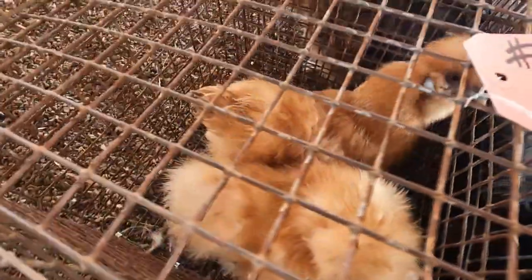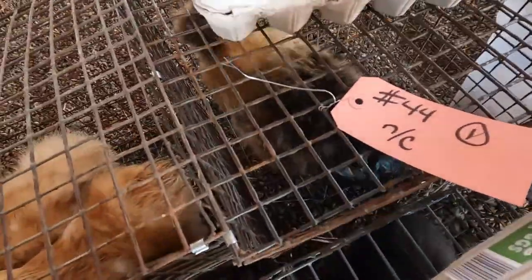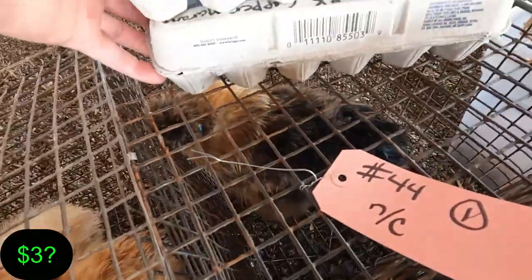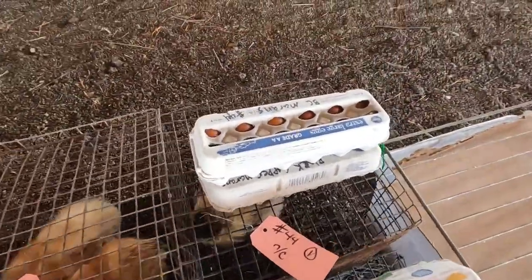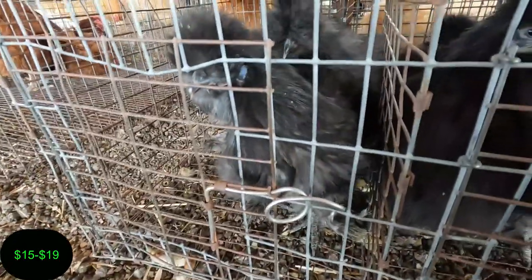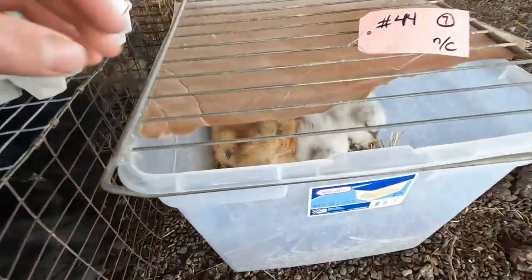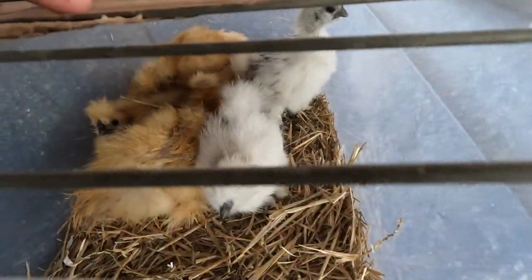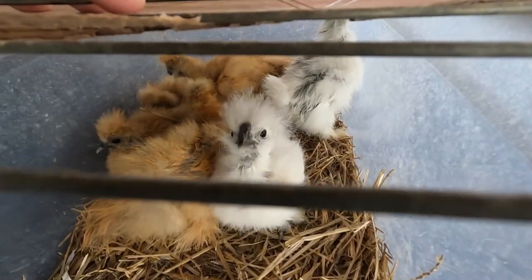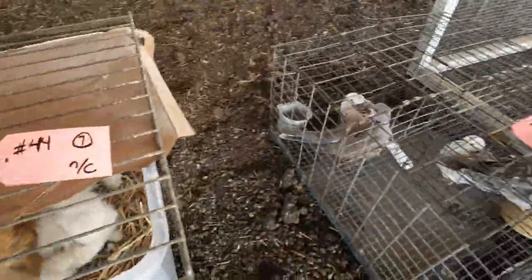A couple of hens. And another silky. Some marin eggs. Alright. Got a bunch more silkies. Little silkies. Oh dear.